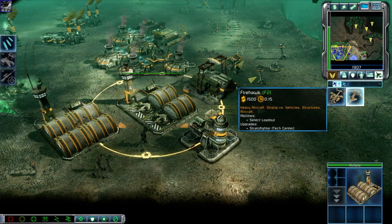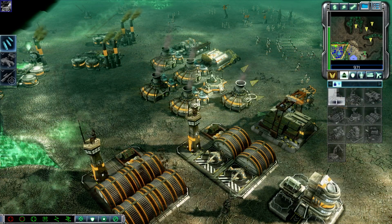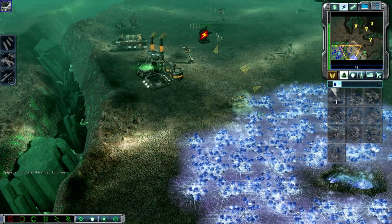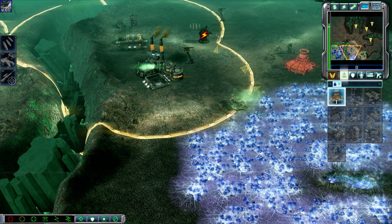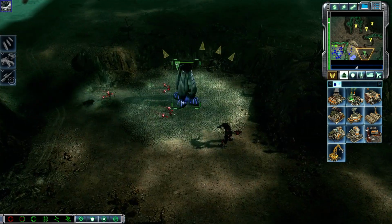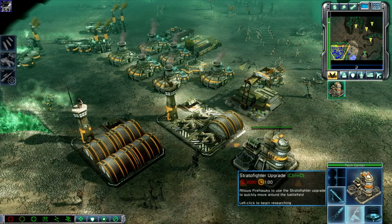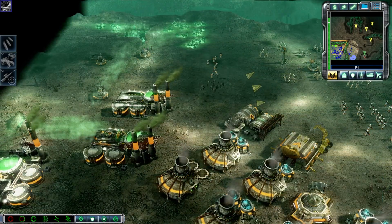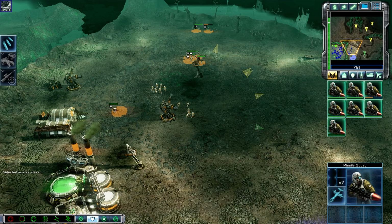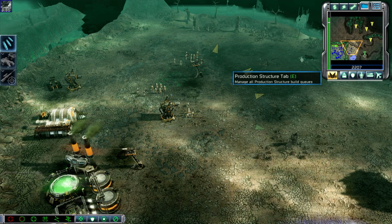Training. Missile squad ready for combat. Building. Insufficient funds. Building online. Construction complete. Building offline. Firehawk docked and ready. Building online. On hold. Canceled. Firehawk. Tiberium field depleted.